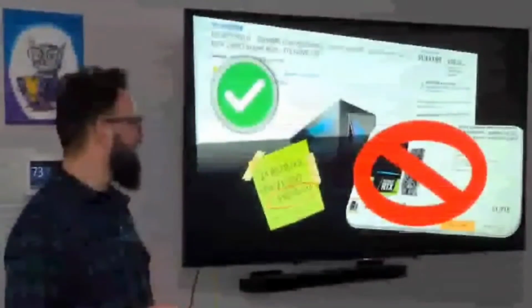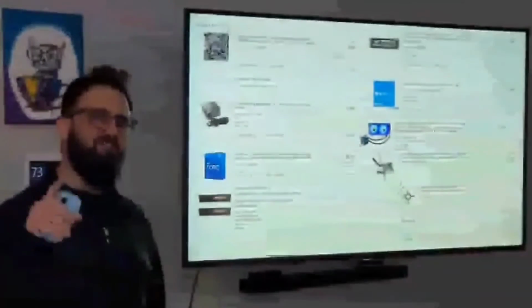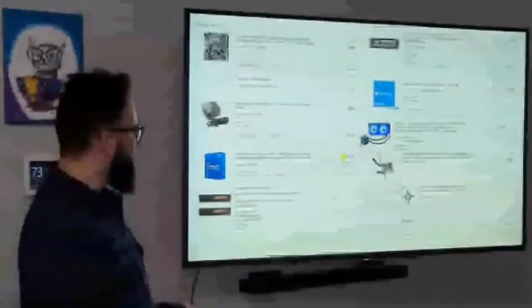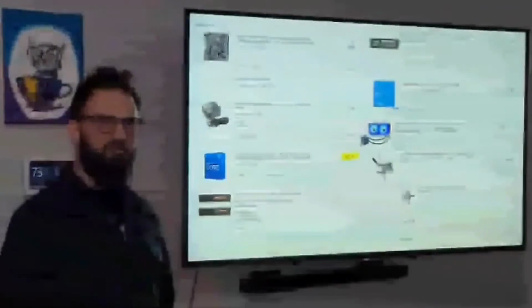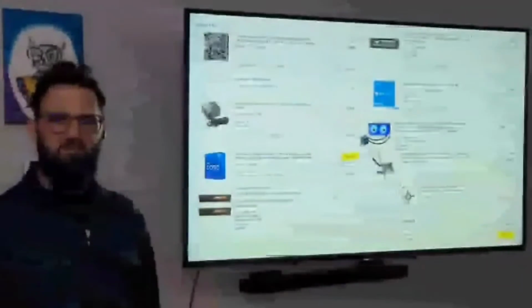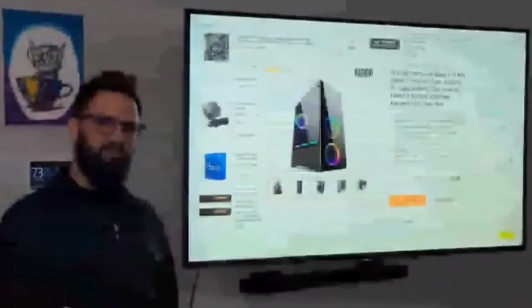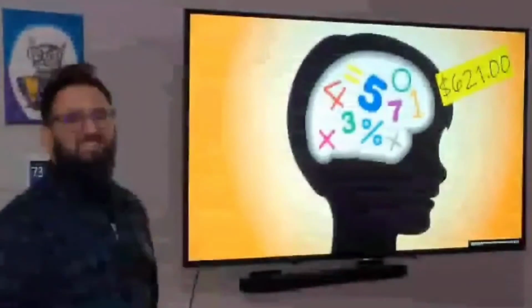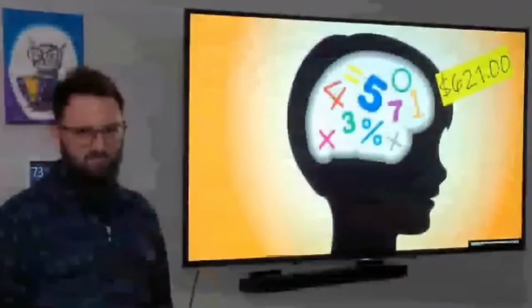I even went as far as to give a price list of everything that it would take to make that same computer additional to the graphics card. So as you can see, you can't even get the processor for the price difference between the graphics card and the pre-build. Not only that, it would take you an extra $805 to build a whole computer. Not to mention the extra $50 for the case. So that's a $621 value that you're practically getting for free in this market.